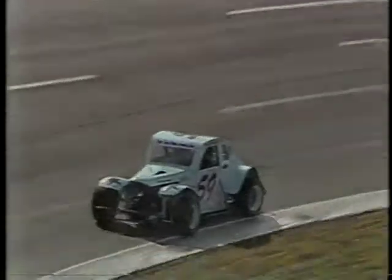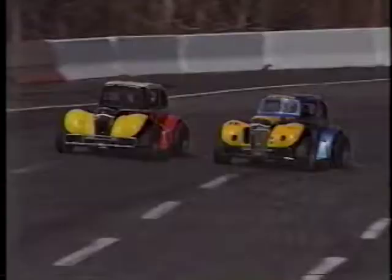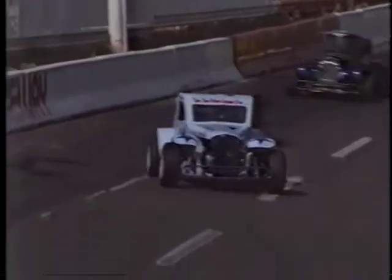In each one of the Legend divisions, of course, remember that the cars are prepared equally alike. All cars are manufactured and made to run at the same horsepower, no matter what class you run them in. The difference that you'll find in the classes of the Legend competitors is simply the level of experience. The Charger division, of course, is the beginners group of Legend racers, and Nick Pistone is setting out the lead.